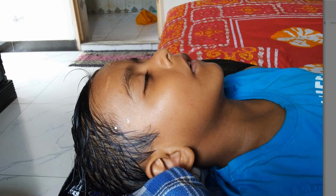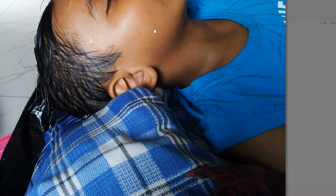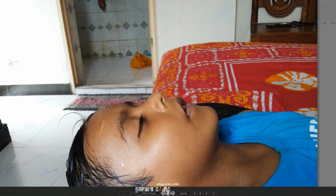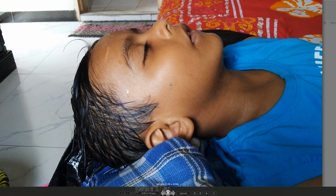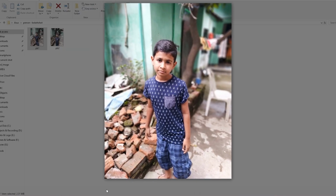So in that condition also the image came out really nice, punchy and sharp, and the blur is proper, and there is not a lot of noise here. So very little noise, and it is sharp, crisp and clear, and the color contrast, everything looks perfect in this image. So that's nice. So now let's check out some of the primary camera bokeh shots.